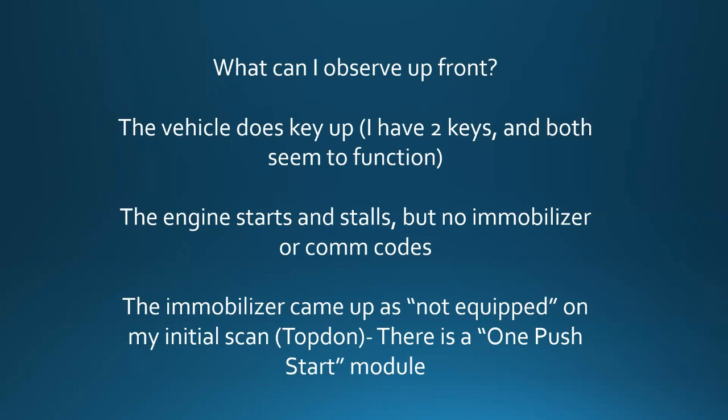So even without diving into the system and really knowing the system, and of course I've got to read, I can probably say that the key is not our issue and that's not the immobilizer fault that we're dealing with. But I don't fully understand the system and how everything works together, so I can't be 100% confident in that. But I do notice that this thing keys up with the vehicle, or with the key. And so the key appears to be okay, or both of them appear to be okay.